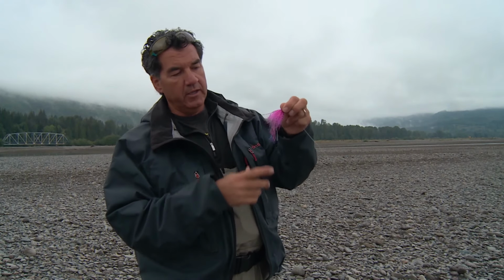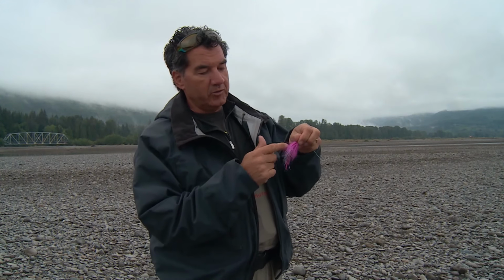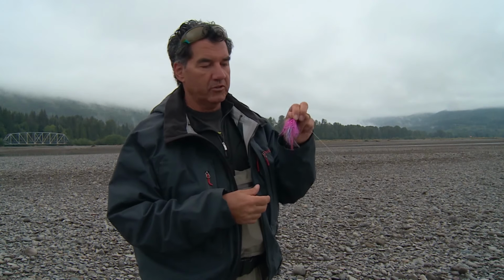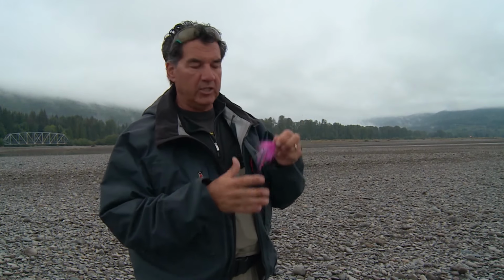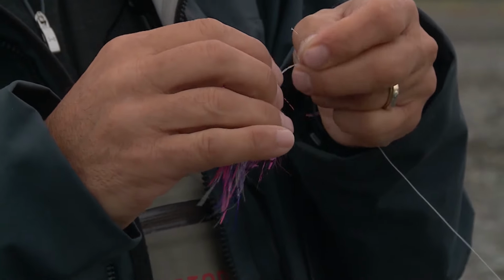So I'm going to start with the pink. This one, again, I have no idea what Brent calls it, but it's got some pink in it. It's got that nice pink rubber legs, got some good flash. So again, in this kind of dull conditions, a good little starter pattern, something flashy. If this doesn't turn out, then I'll start moving my way to the darker patterns. But this one looks good.